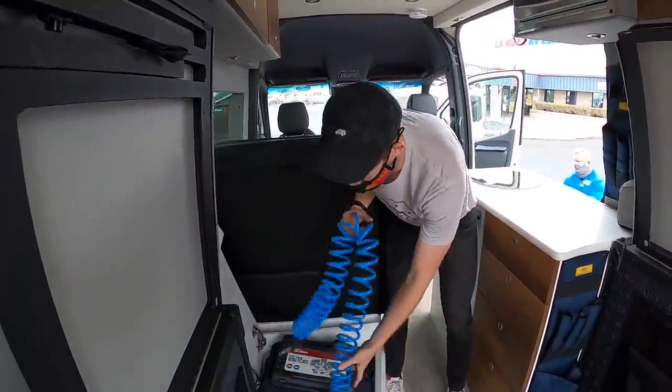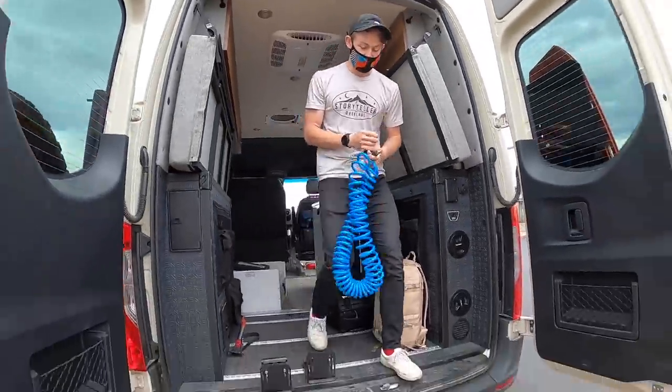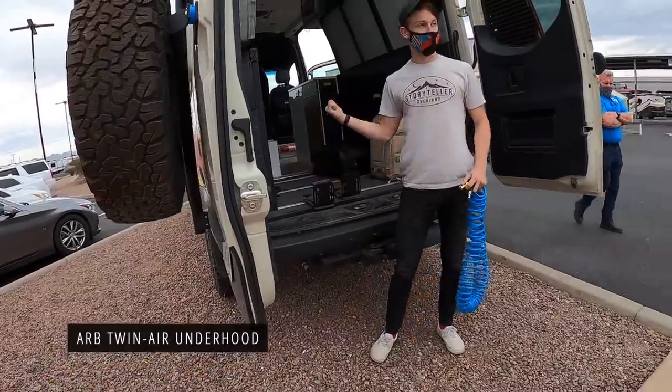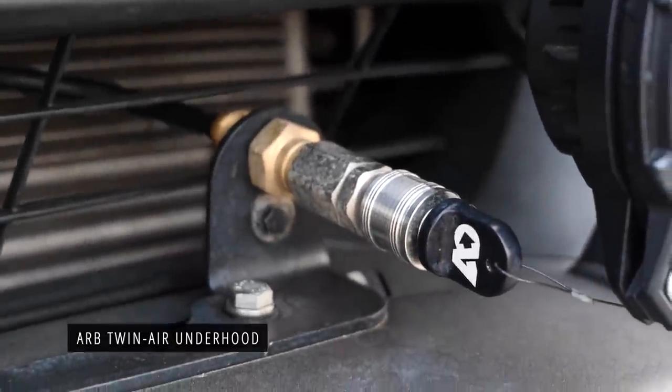And then the other thing, I'm going to swap back to exterior. This is air. The Beast Mode actually has onboard air, so there's a check on the rear and a check on the front. You turn it on and you can air down your tires and then air them back up.